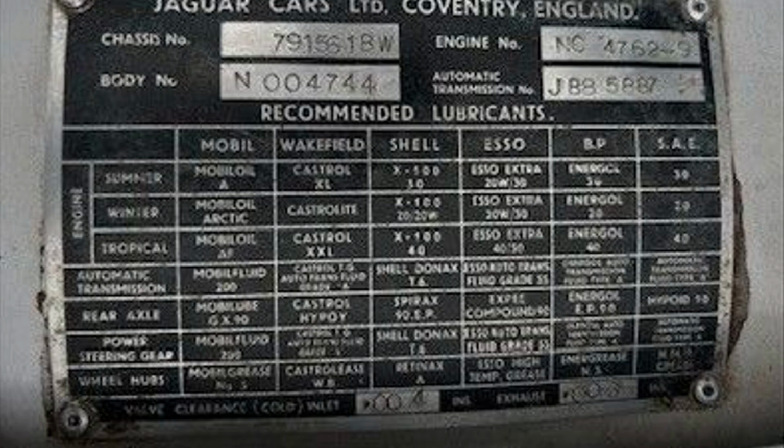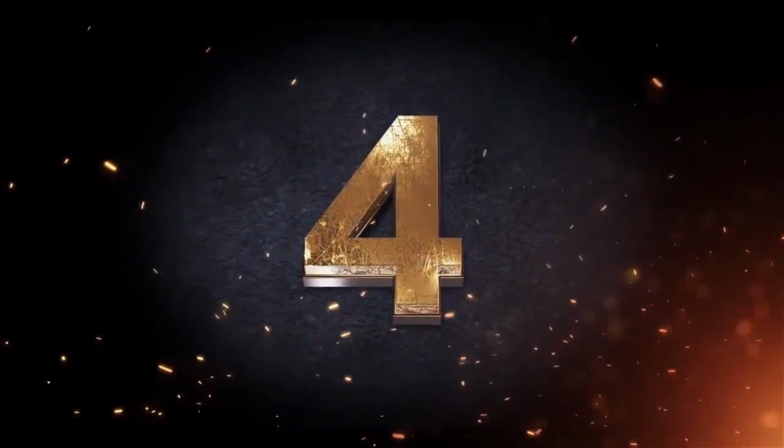For collectors, Jaguar enthusiasts, or anyone seeking a commanding and elegant classic saloon, this Mk9 stands out as a car to be both driven and shown with pride. Number 4.